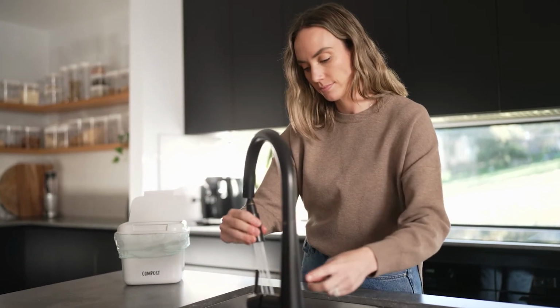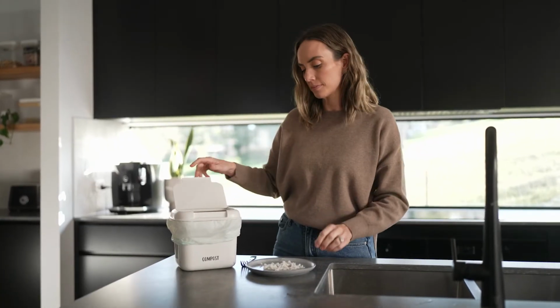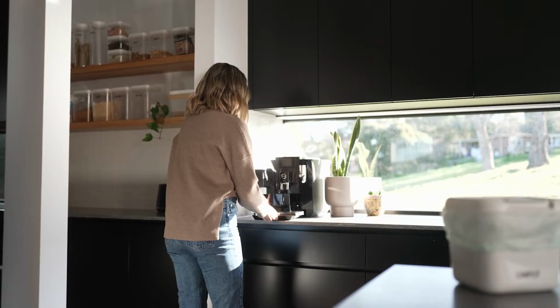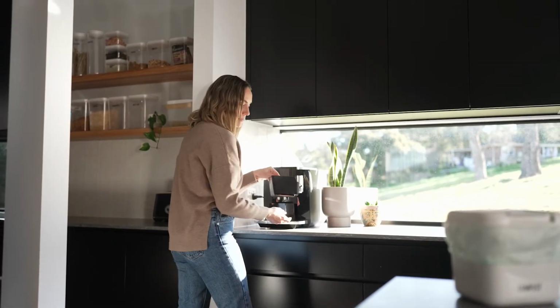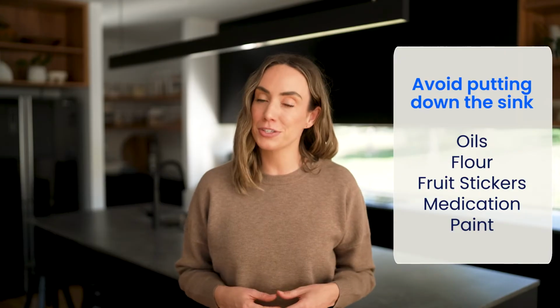It can be tempting to pour or poke those leftovers down the sink, but those small mistakes can lead to big problems. Poking bits of rice, pasta and noodles could cause a massive headache as they continue to swell every time you run the tap. Even things like coffee grinds could cause a blockage because they aren't water soluble and will stick together when wet. Other things you should avoid putting down the sink are oils, flour, fruit stickers, medication and paint.